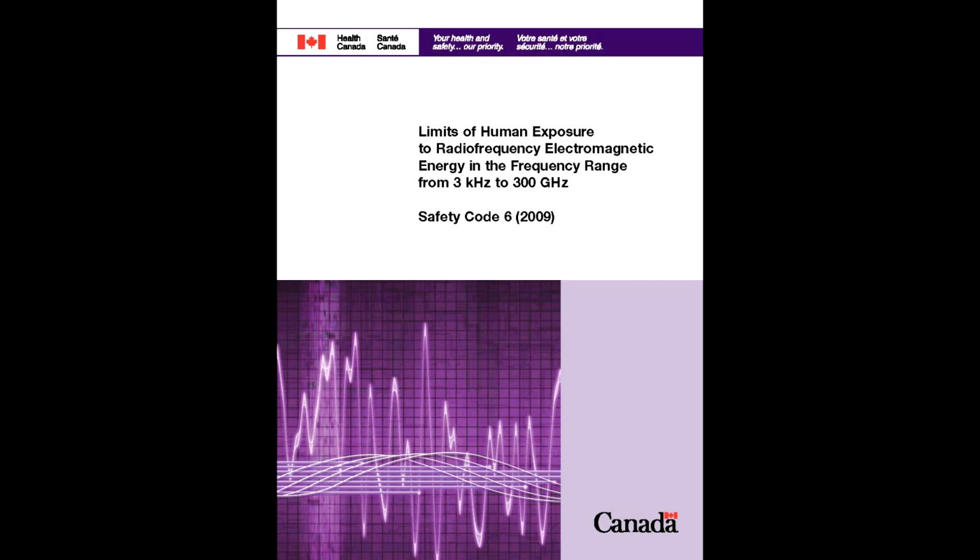See this code right here? Limits of human exposure to radio frequency electromagnetic energy in those ranges. The first thing you would do in that equation is include the frequencies of humans. There's no frequencies of humans in this at all. There is no electrical properties of humans at all. All they said is, we know we're heating tissue. We don't know what's causing it, so we're just going to let them heat up a little bit.